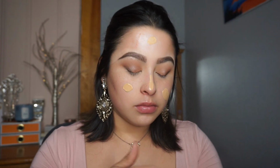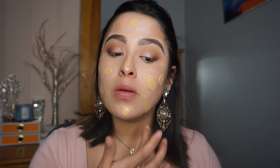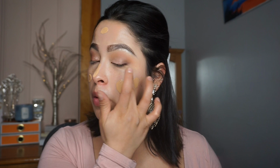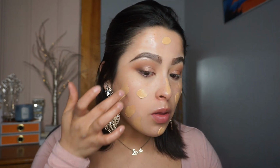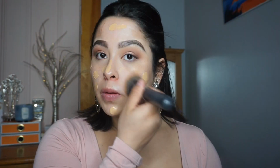And I'm going to grab my Too Faced Born This Way foundation. This is one of my favorite foundations just because I usually don't like matte foundations, and they say this is a matte foundation, but it gives me a very natural looking finish. It's not too matte, so I really like it.